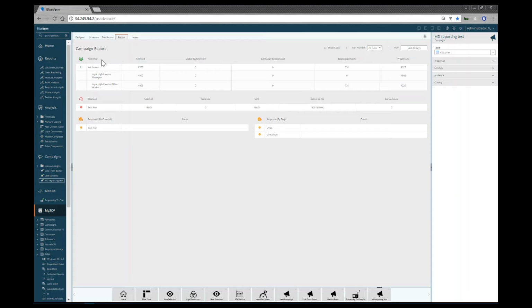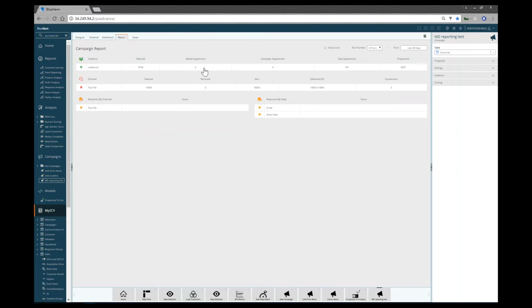So from an audience perspective, what we can see here is a breakdown of each of the individual audiences that are being added to the campaign, what those audiences included in terms of numbers. And we also have the ability to look at all of the different suppressions that came in as well. So here, anyone that's been suppressed at a global level through security settings, campaign levels, so they've not met all of the criteria to be included in the campaign. And then step suppression, so we may have people in here that don't necessarily have email addresses or postal addresses for us to send to. And then I can collapse that and just have an overview as well.